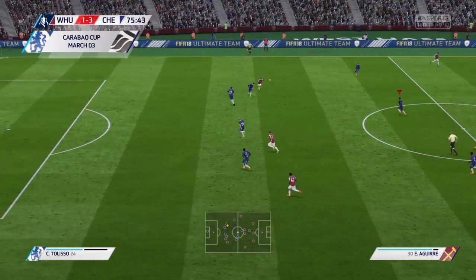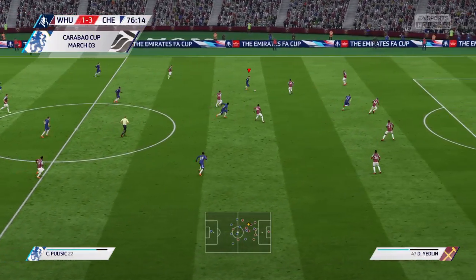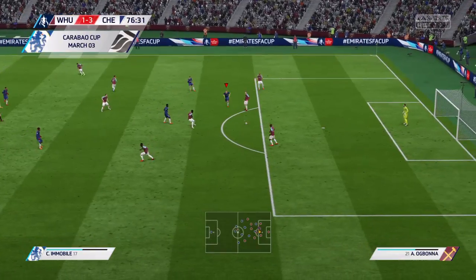Alan, what about Chelsea's next game? Well, they're playing Swansea City in the next match. I think they'll find it pretty easy in this one.